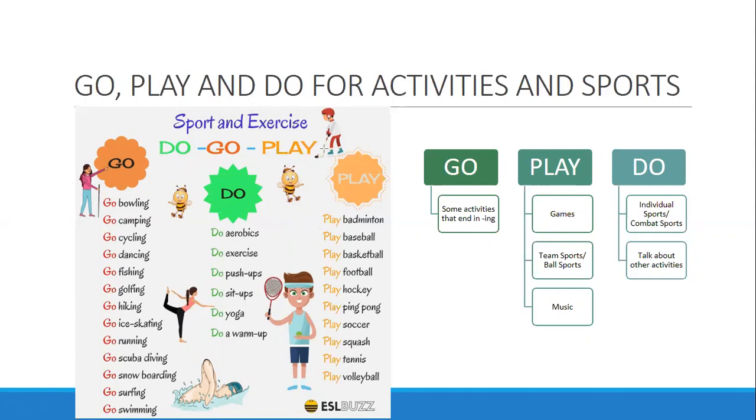At the end, we have the verb play. When do we use the verb play? As you can see here, you can use it with some sports. La mayor parte de deportes que implican trabajo en equipo o deportes de equipo y además deportes en los que está implicado generalmente una pelota, con la excepción de golf, obviamente, irían o utilizarían el verbo play. For example, play basketball, play football, play soccer, play volleyball, play tennis, ¿sí?